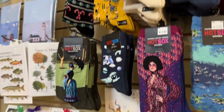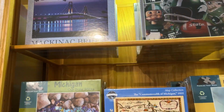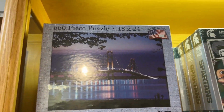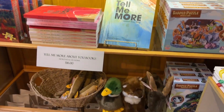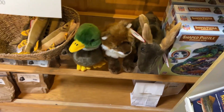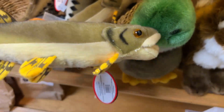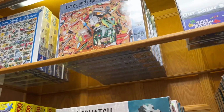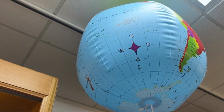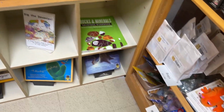Cool stuff. Socks. And cards and lots of puzzles. Including that picture again that I have on the wall next to the TV. This looks like it's out of place. Yeah. Not a price tag on it or anything. I wonder if somebody walked off without it. And there's a fox, golf on fish, more fish, some jewelry. And they have these canes, more puzzles. A blow-up globe. Yeah. Lots of different stuff to choose from.